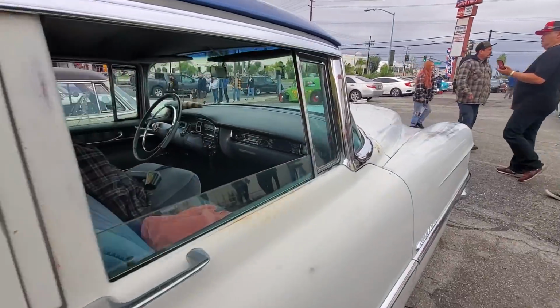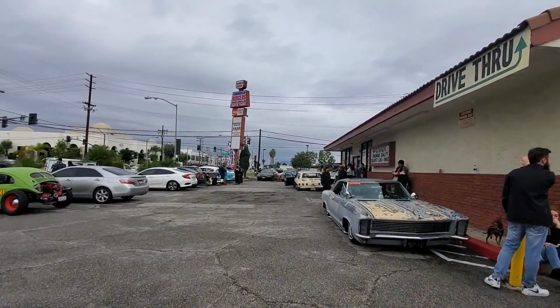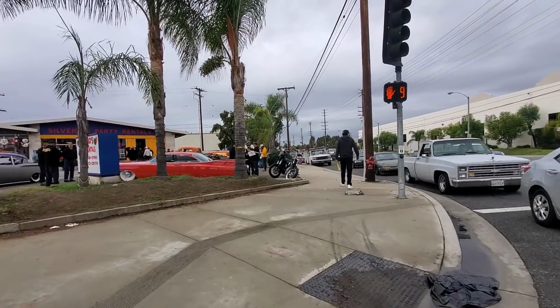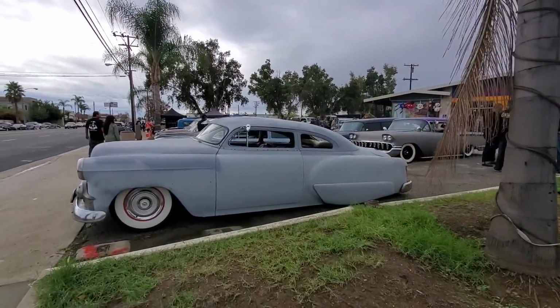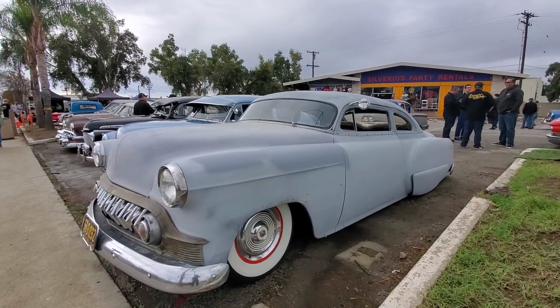Hey, oh. There you have it. Let's put this on pause. Walk across the street. All right, we did that pretty quickly. Let's see what we got over here. Got Mercury lights and a '53 Chevy.